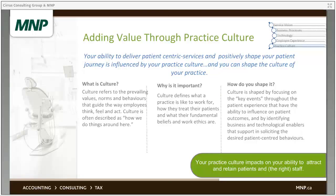The last lever that I think dentists should consider in developing a patient-centric service model is to look at the culture of their practice. Your ability to deliver patient-centric services and positively shape your patient journey is influenced by your practice culture, and ultimately you can shape the culture of your practice.